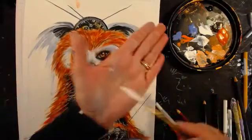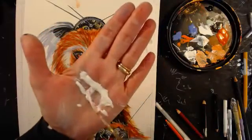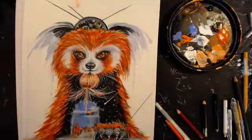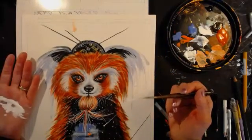All right, so now I'm going to grab a blob of white, add a little water in there to make it almost like an inky consistency, but I still want it opaque. I don't want it see-through. All right, so let's go ahead and start at the top. Let's start around his eyes.